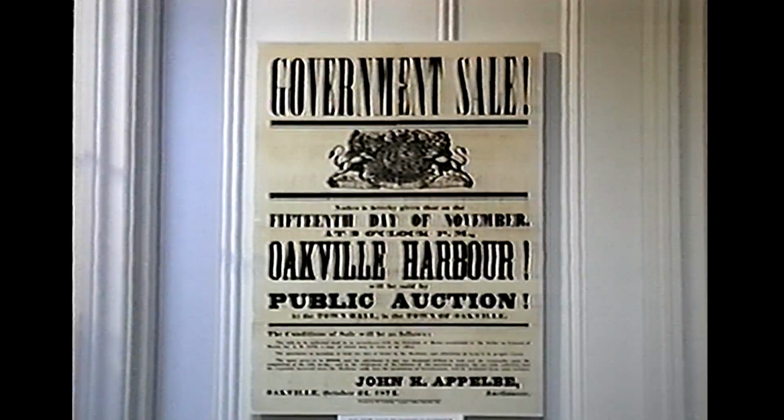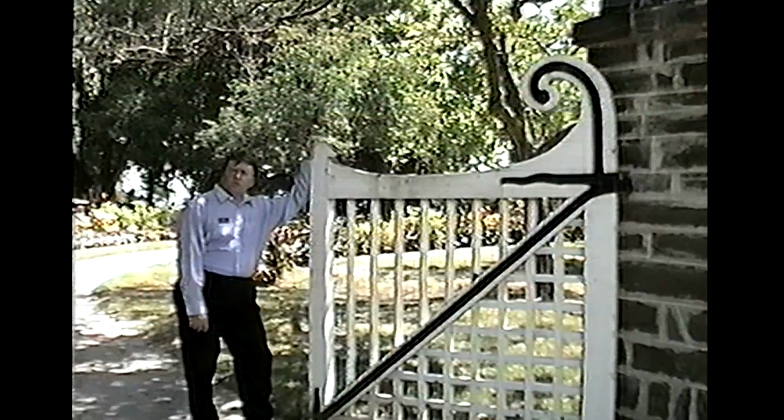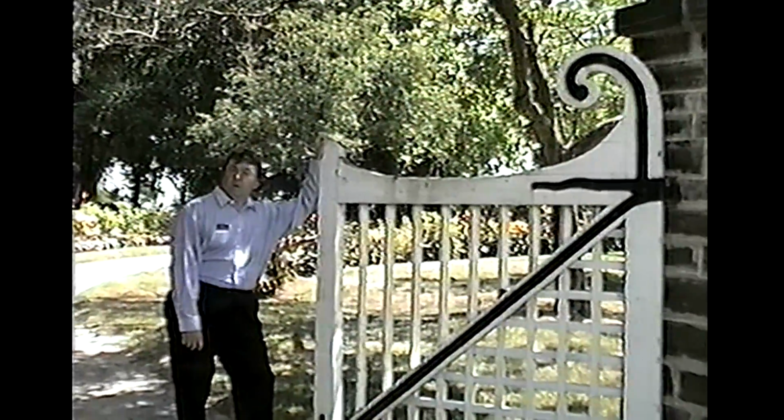It's run by volunteers, and these volunteers are really dedicated to Oakville's history. Many of them were active in preserving and saving Oakville Museum at Erchless Estate when it was sold to a private developer in 1966.